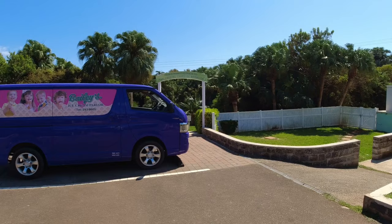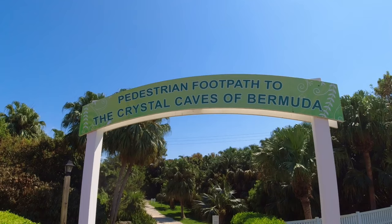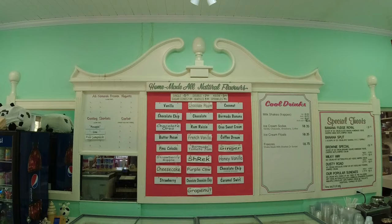And then if you want to, there's the Bailey's Ice Cream truck. You just follow this path down to the Crystal Cave. We might go in there, I don't know. Bailey's Ice Cream Parlor. Let's go in here. I guarantee it's going to smell like ice cream. And look at all these homemade flavors they have.